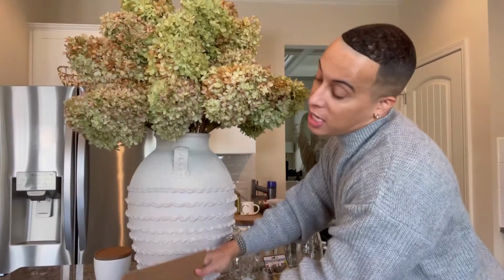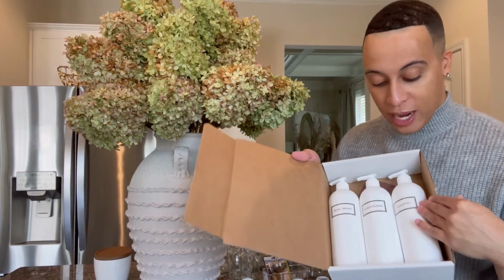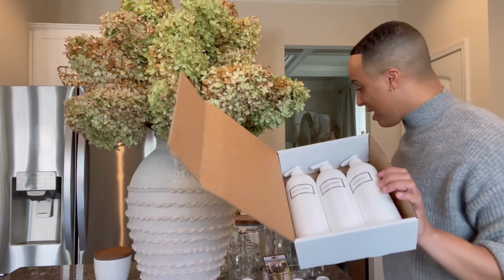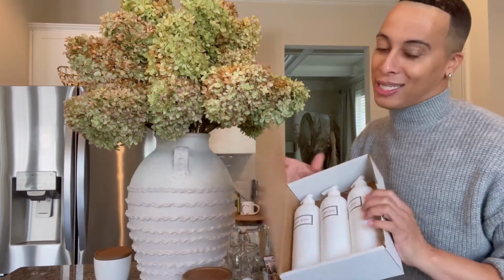I ordered from Amazon some bottles for my soap, shampoo, conditioner, all of that. They're already pre-labeled. So now my shower is about to be a little more organized. Y'all see the vibe? Do y'all see the vibes? I know y'all see it. So what I'm about to do is take all the stuff out the cabinet, and then we're gonna start labeling and start putting everything back right. I'm gonna time lapse all of this so y'all can see the process.